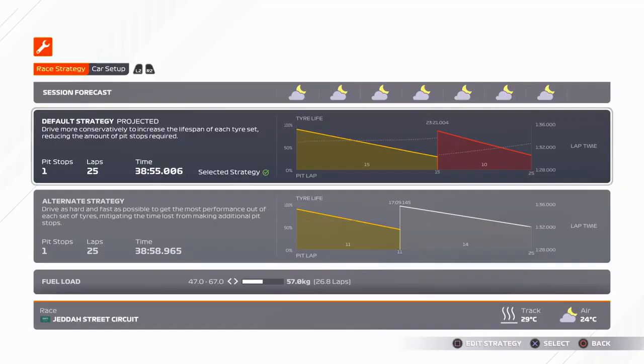So race strategy wise, we're going for a one-stop strategy, 25 laps, because this track is pretty high temperature, which means a lot of managing the tires. I saw medium tires because I managed to get enough pace in the medium tires for Q2.